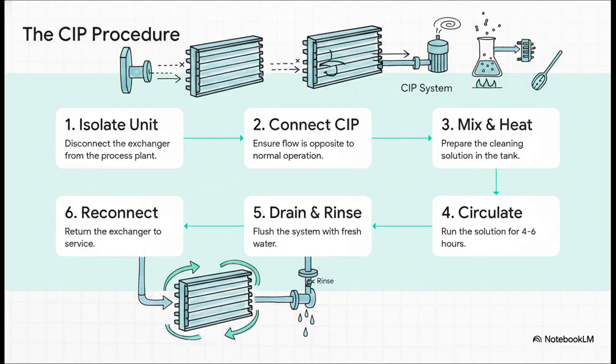Now, this slide breaks down the process beautifully. It's a very systematic procedure. First, you isolate the unit, then you connect the CIP system, and, now this is the really clever part, you circulate the cleaning solution in the opposite direction of the normal flow. This helps knock all those deposits loose way more effectively. After a few hours, you just drain, rinse, and the system's ready to go back into service.